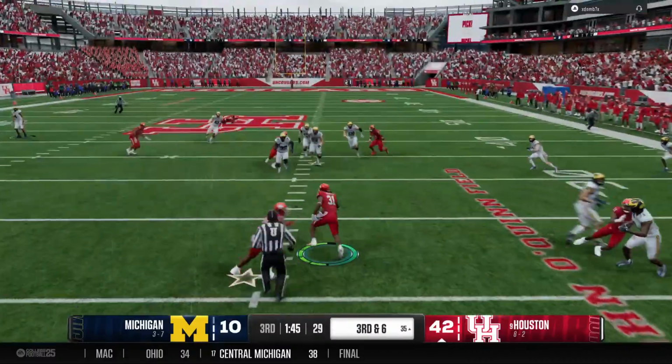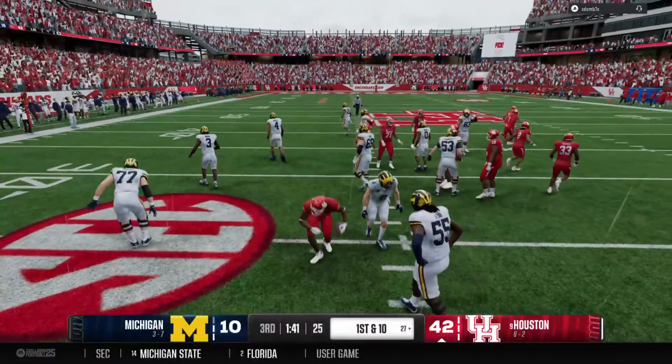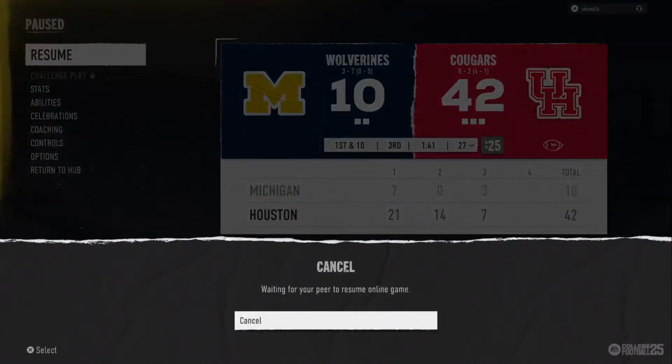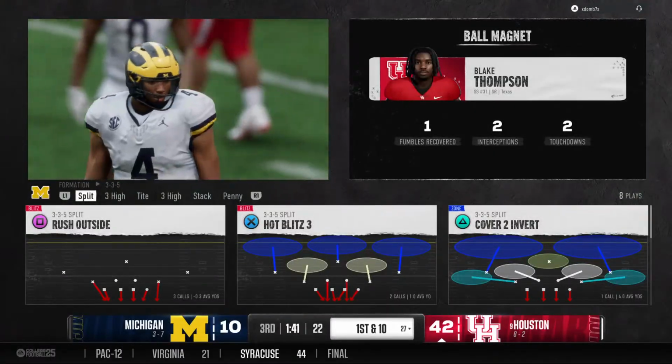He'll fire back across his body, and it's intercepted. Couldn't find much breathing room to return it, but the interception... And this offense in business at the 27.